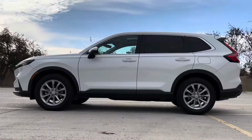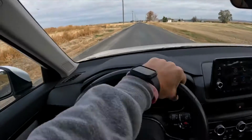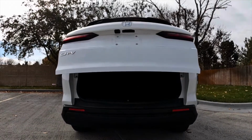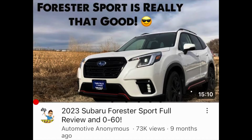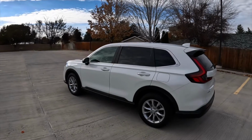We're gonna do a walk around, go through the specs, initial driving impressions, 0 to 60 on GPS, and then my final thoughts to help you decide, what do you do with the all-new Honda CRV? Do you buy it? Do you leave it at the lot? Maybe look at the other competition, like the Toyota Rav4, the Subaru Forester, or the Mazda CX-5? Well, we're gonna find out.